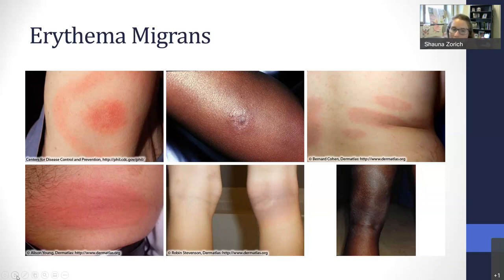And you might have to put a little effort into it. I remember when I was removing my son's tick, even though it had only happened a couple hours ago, its little pincers were already in his skin. So you really have to give it a nice tug.